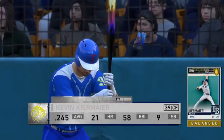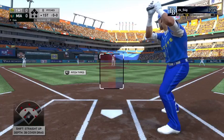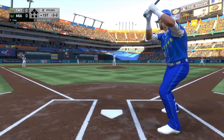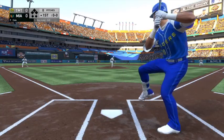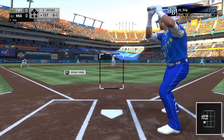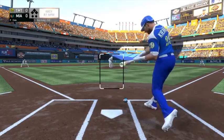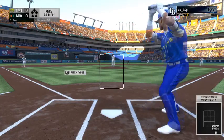Striding in, Kevin Kiermaier. He'll get us started in this one under the lights. For the Tigers, the center fielder. Here comes the first pitch. Kiermaier. At the knees, strike one. First pitch, 7 o'clock. Started to go around there, but he holds up. Ball one.